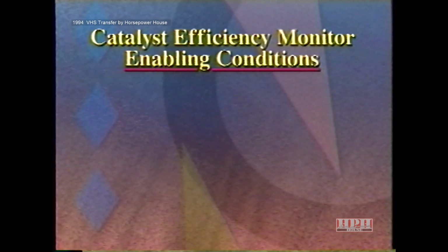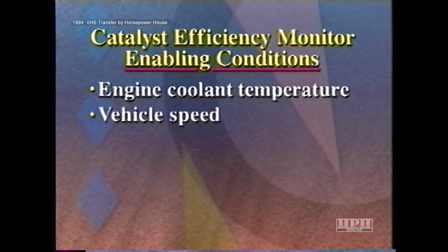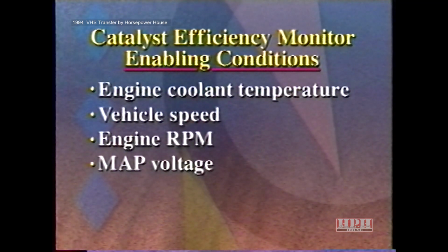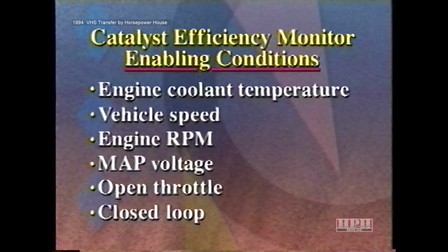For the catalyst efficiency monitor, these conditions, called enabling conditions, include specific values for engine coolant temperature, vehicle speed, engine RPM, and MAP voltage. And a vehicle must be at open throttle and in closed loop operation. The monitor will be run once each key cycle if these conditions are met.